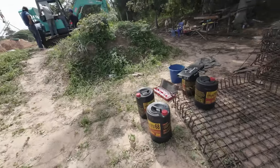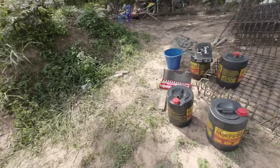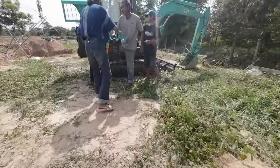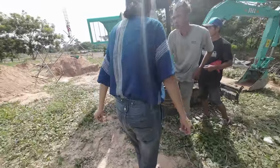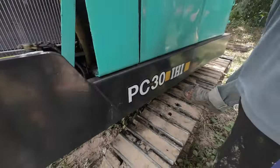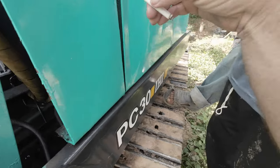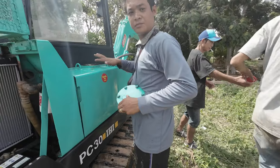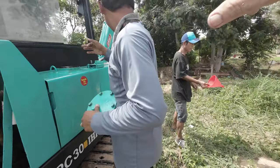Shop to get the hydraulic fixed. Just getting some more hydraulic oil because it was really low. Let's get the machine started.